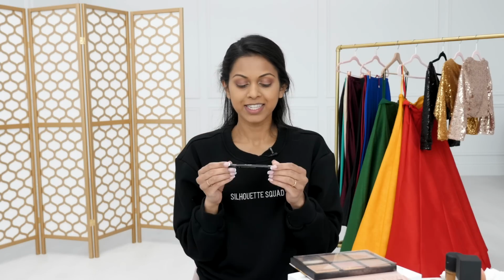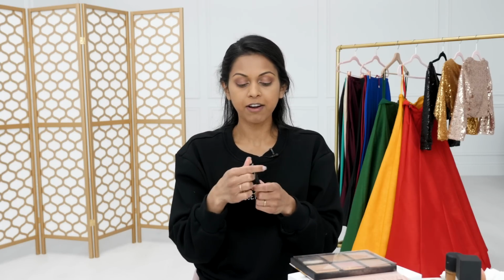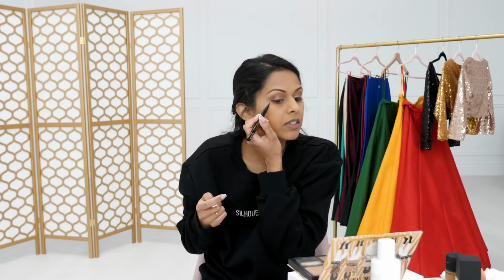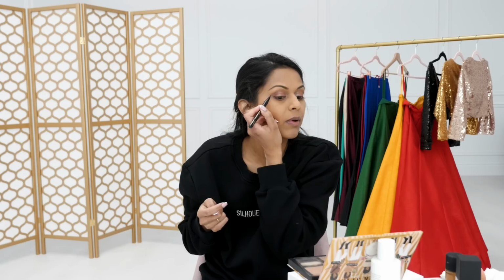Now I'm going to go in with my Stay All Day waterproof liquid eyeliner. I find that this tip is as precise as you can get, and it's just so easy to work with. Okay, so I start from the outer corner and I pretend that if I had my eyes closed, if my eyelashes were Disney Princess long, how would they look?